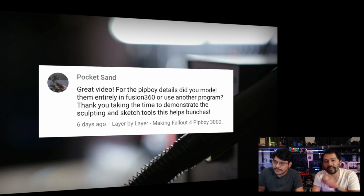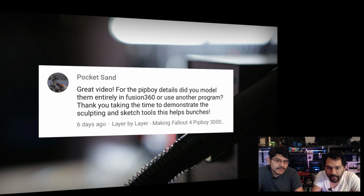Great tip. This next one is from Pocket Sand on the Pip-Boy video. Great video for the Pip-Boy details. Did you model them entirely in Fusion 360 or use another program? Thank you for taking the time to demonstrate sculpting and sketch tools. This helps bunches. This is all Fusion 360. It is all Fusion 360. All the sketches and the details were made in Fusion 360.